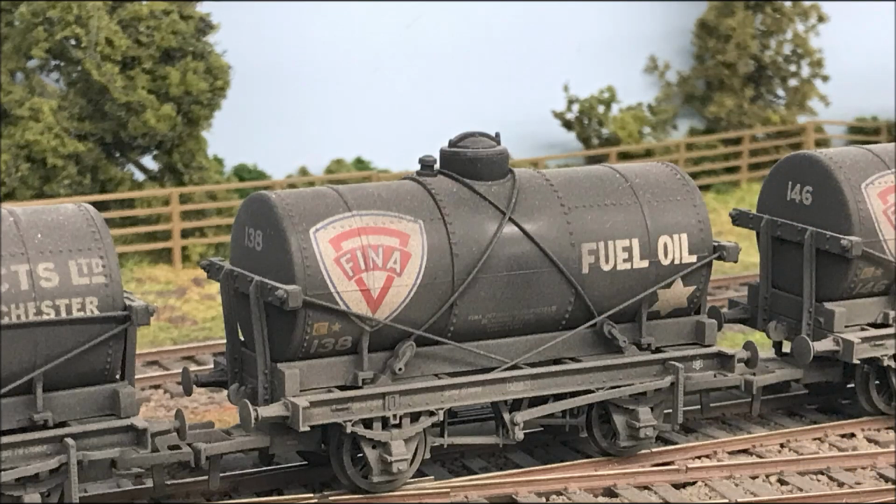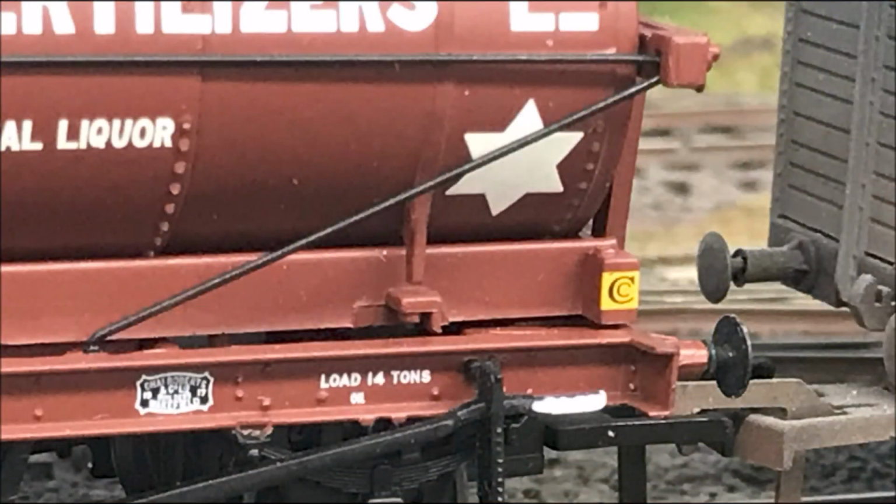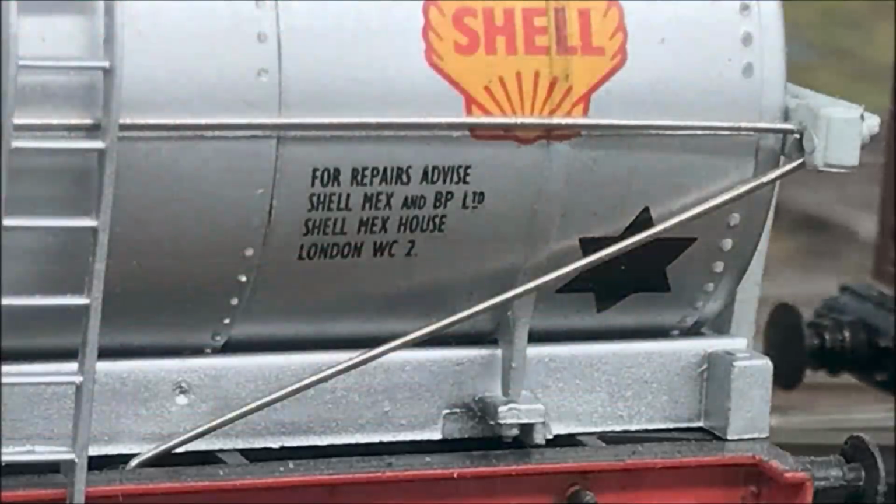Just a quick word about markings on some of these wagons. You'll see a white or a black star. That's a relatively modern thing, and I'm talking about modern in my day of the 1960s. It meant that the vehicle had oil axle boxes and not grease, and could therefore travel at more than 35 miles per hour.